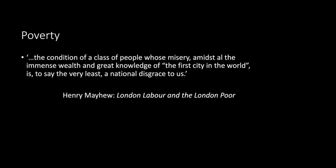Henry Mayhew was an investigative journalist, and he wrote a series of articles about the way the poor of London lived and worked. His articles were later published in a book, a really seminal work that is still used to this day, and I put it in your reading list, called London Labor and the London Poor. And it's one of the key books to go to for this time period.